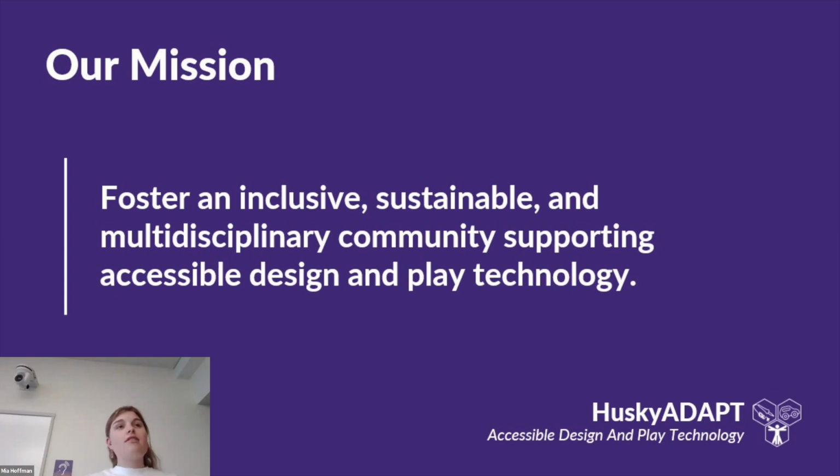So just to get an idea of how multidisciplinary. Raise your hand if you're a first year. Okay, raise your hand if you're a second year. Raise your hand if you're a third year. Raise your hand if you're fourth year and above, grad student, etc. Okay, so that's a really good mix of everyone in the room. And raise your hand if you're not in school and you're just a community member. Okay, sometimes we have community members come to the meetings too, because HuskyADAPT gets everyone. This is a club focused on accessibility, which means anyone is welcome.